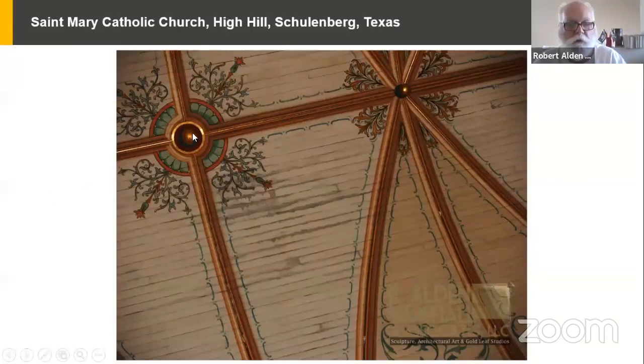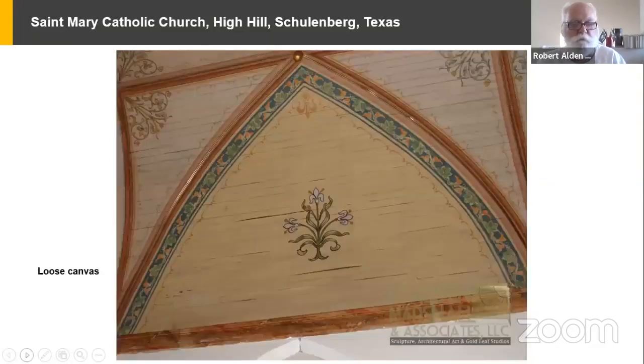Now, all of these areas here that are reflecting back at us, that's actually gold. That's why it's reflective. If you look closely at this, it's dirty. You can't see it as well, but you see the different colors here and here. This is lighter, darker. That's to give a faux vaulted look, when in fact this is all just a simple arch, but they make it look more dynamic. The artists were very good. Here you can see loose canvas that's torn.